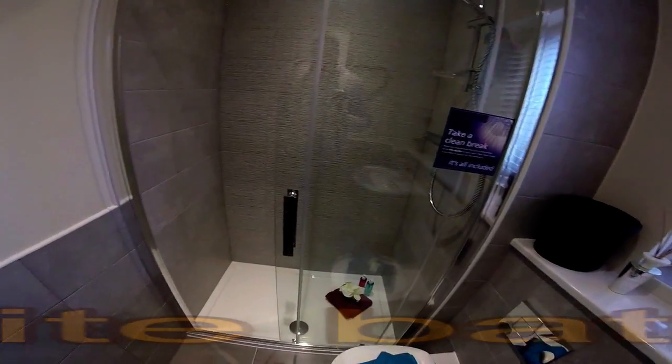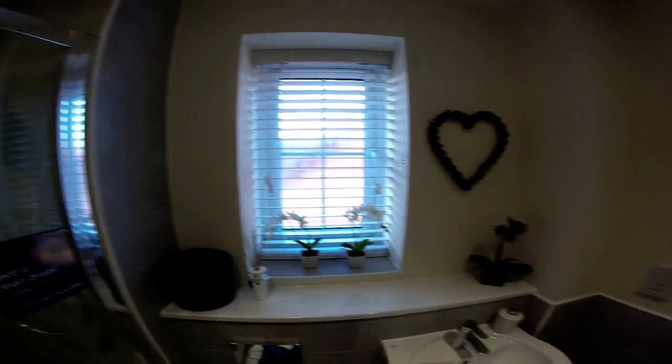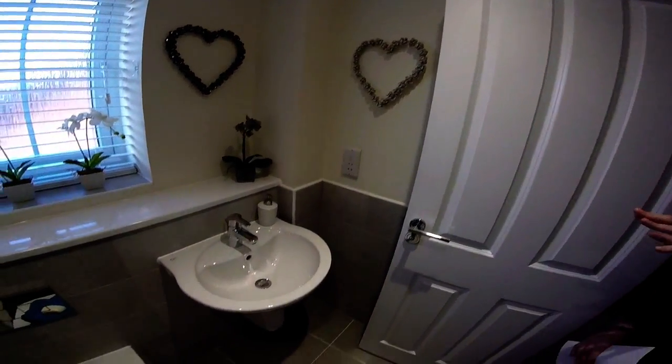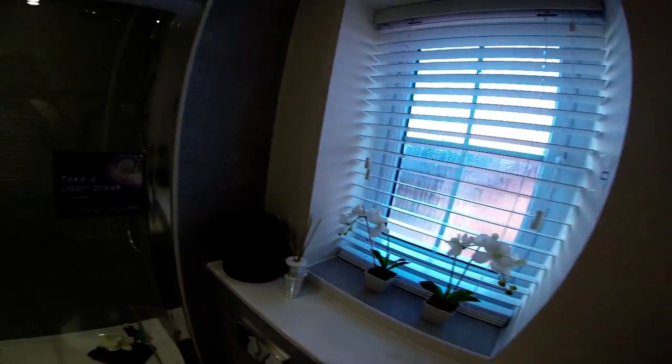It's got its own window. Yeah, it's got a large shower, which is always good, and a suspended toilet and a sink, and a good shelf for all your bits and pieces, your toiletries and cosmetics and whatever. You need somewhere to put that kind of thing.